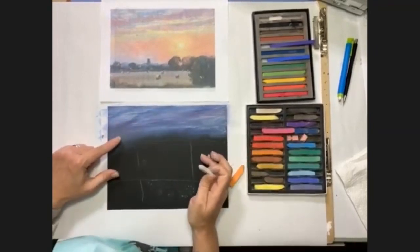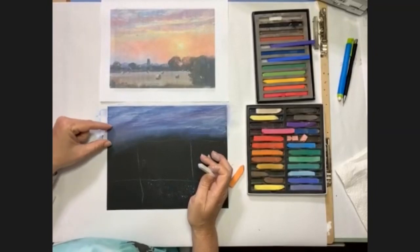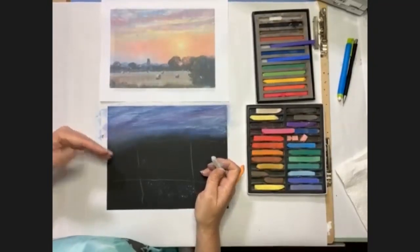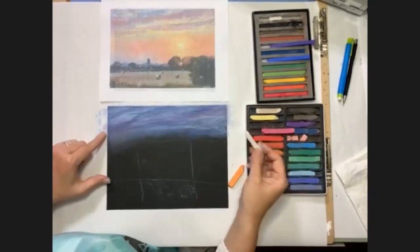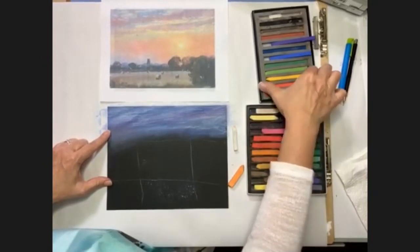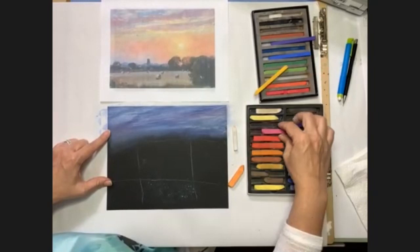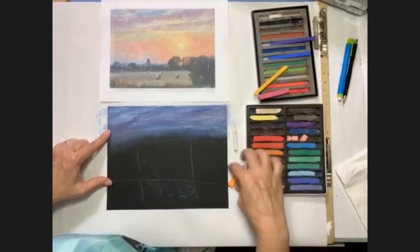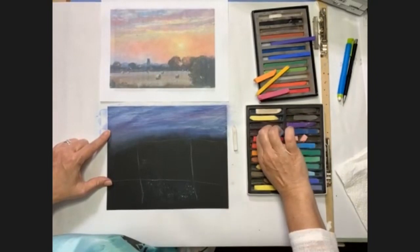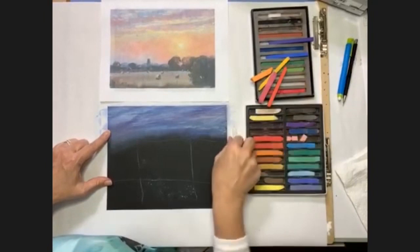Okay, so I like what's happened with my sky at this top section. So I'm going to move into the next part that has the warmer colors starting to come in. So that's going to be a lot more of my light yellows and whites and pinks. So I'm going to get these colors ready to go. I have some orange in there. Maybe a little bit of a lighter orangey red. So I think I'll stick with those colors.